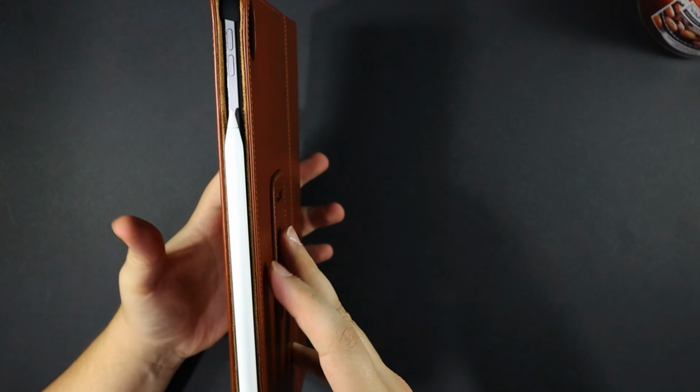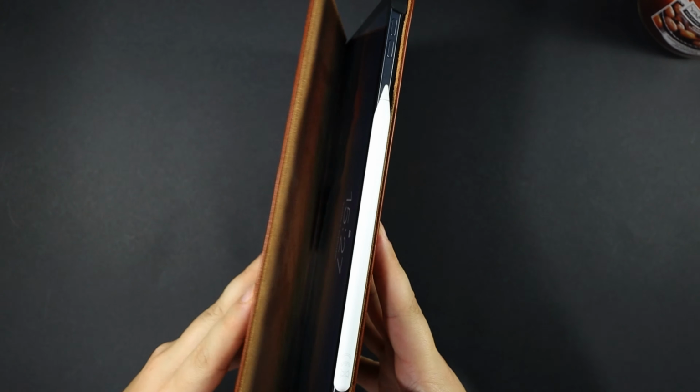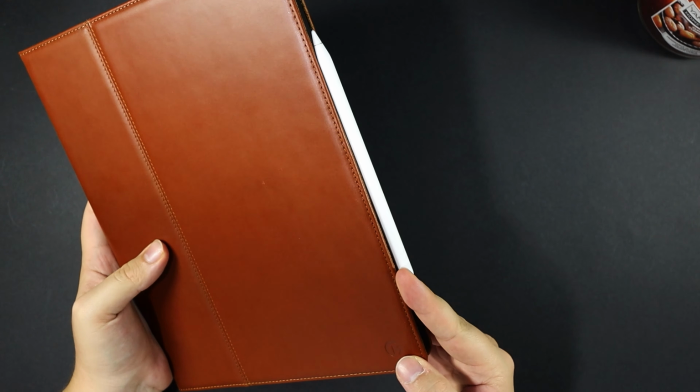So there are 2 things I'm not particularly a fan of. Firstly, there's no magnetic latch holding the case closed, just like the Apple Folio case, which means it can open up very easily if you're not holding it closed the right way. Secondly, there's no Apple Pencil protection or holder in place, which means you have to be very careful that you don't knock it or your Apple Pencil could fly off and you'd be saying bye-bye to the most expensive pencil you have ever owned.